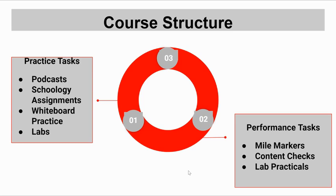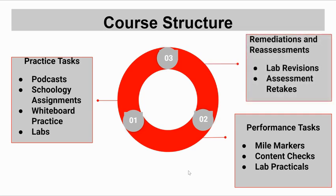Then we have the performance tasks, which are the mile markers, the content checks, and the lab practicals. And if your child isn't pleased with their performance on those performance tasks, they can always do remediation. Remediation is required before students can reassess. And then they can either complete the lab practical revisions or an assessment retake for a mile marker or content check.